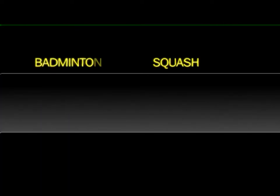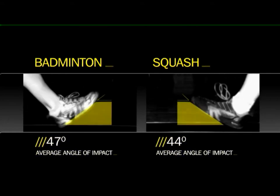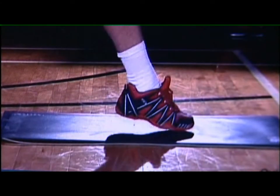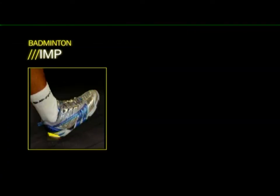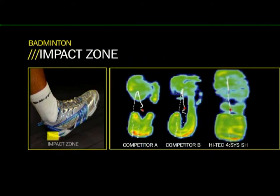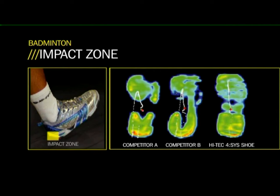In both badminton and squash, the average heel contact angle is higher and more aggressive than running. Aggressive lunge angles also create pressure towards the back of the heel. The research here suggests that specific cushioning in the rear, not just the centre of the heel, was required. Here, the introduction of the impact zone is used to reduce these significant forces at the first point of impact.